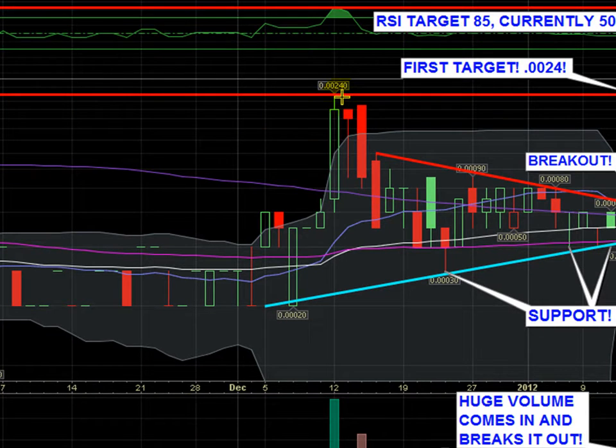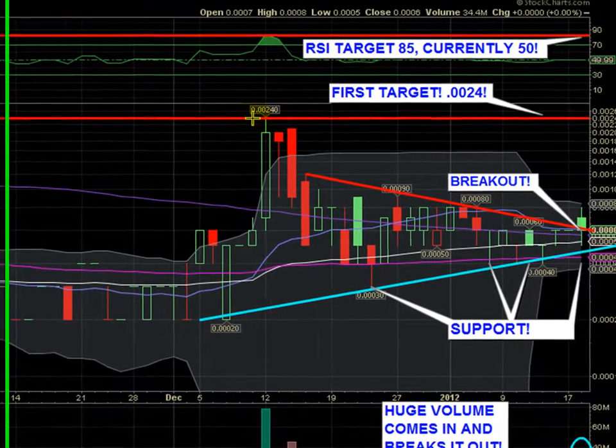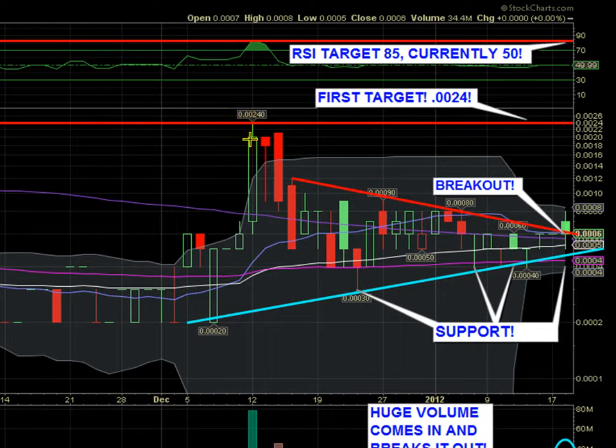It only took a few days. You can see it was basically from this breakout point, 1, 2, 3, 4, 5 trading days. So about a week the stock ran from 0.0002 to 0.0024. That's over 1,000% gain. And what we've had basically is a long consolidation period.